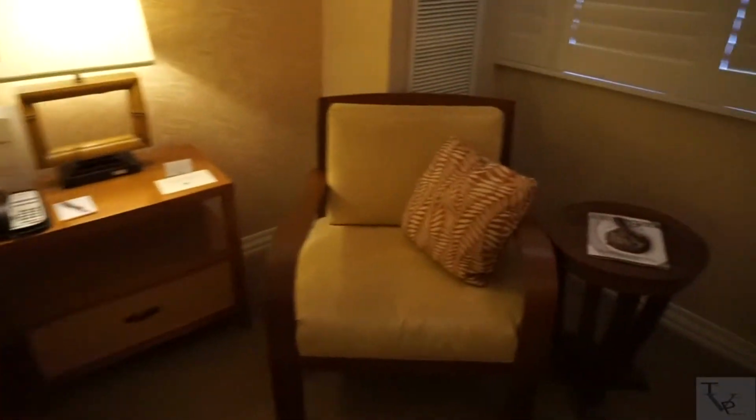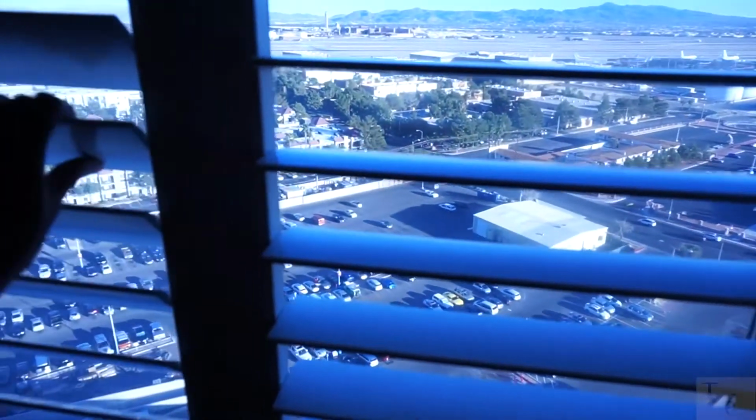I got a little table here, a glass table, a couple chairs for you to kick back in, and then you've got a chair over here as well. And see if we can figure out how to open these blinds. Oh yeah, just flip them open.